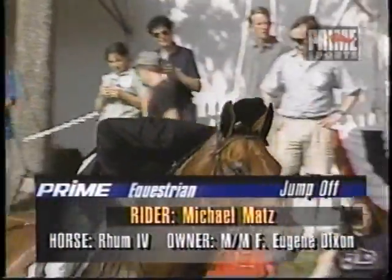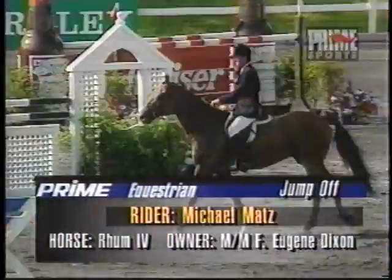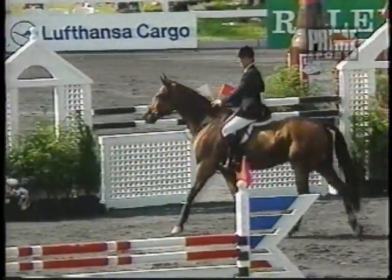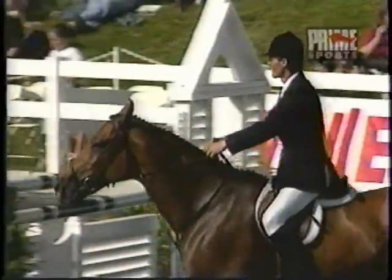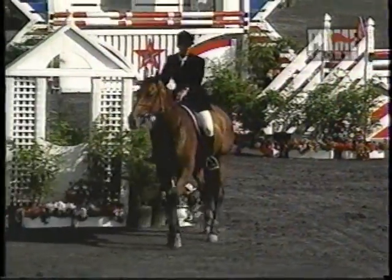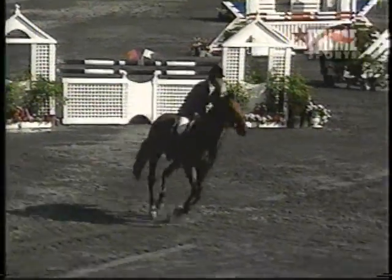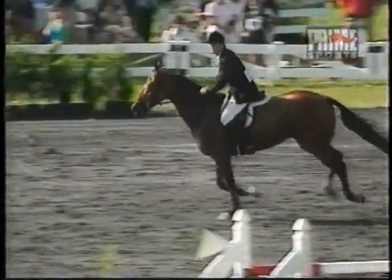Michael Matz on Rhum 4. Michael Matz has won 59 separate events. This would push him onto that magic number of 60 should he win here this afternoon. 46.44 is the time that this combination has to beat, and those times have been falling since Michael Matz led off the jump-off with OLISCO. They have been. Ken, it's thrilling.